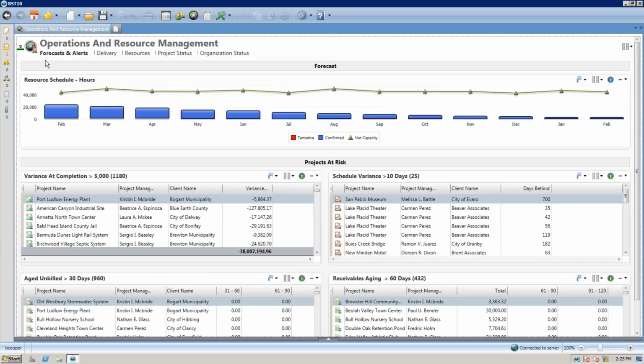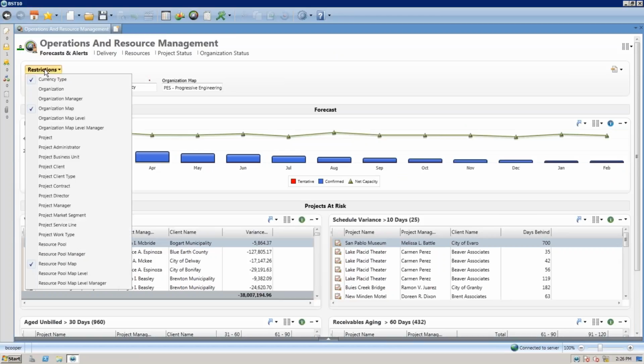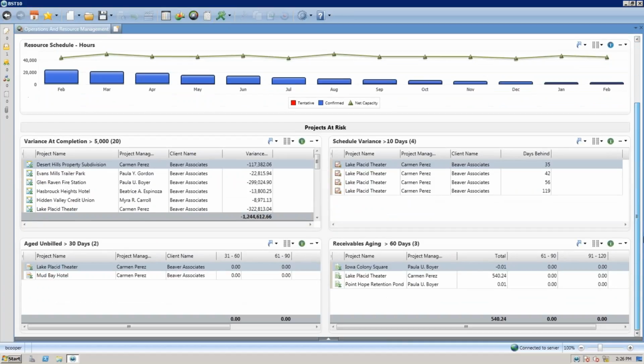But maybe I need a more concise list. So what I would have the ability to do is to take any of the restrictions in this particular list, and maybe I want to focus in on one particular client that I have a question about. So maybe it's Beaver Associates. I rerun the dashboard, and now only the projects that belong to Beaver Associates would be listed here in my dashboard. So maybe if I'm preparing for a meeting with them, I have a better idea of the total project portfolio and the ones that could be at risk.